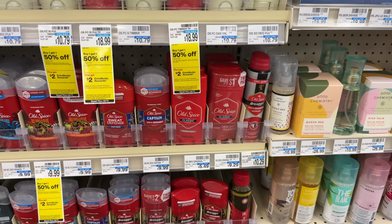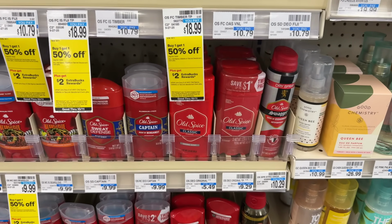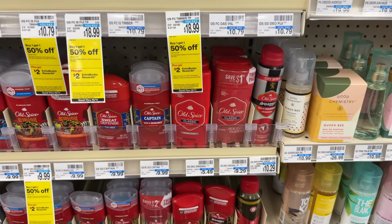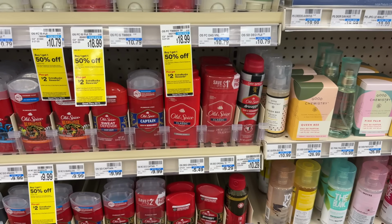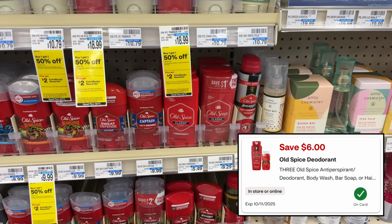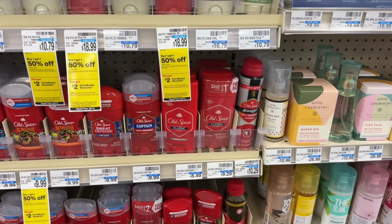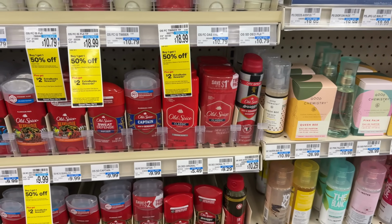Old Spice deodorant are buy one, get one 50% off, and buy 2, get back a $2 extra buck. So you can grab 3 at $5.49 of the Old Spice Classics, and 3 would total $13.72. 2 would be full price and 1 would be half off. And then we have a 6 off 3 digital coupon. So you'd pay $7.72, get back your $2 extra buck, making all 3 deodorants just $5.72.